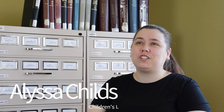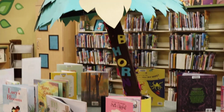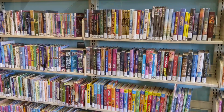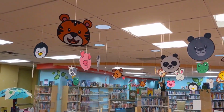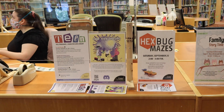I'm Alyssa, and I'm the children's librarian at the Lane Public Library. The children's room is filled with early readers, picture books, chapter books, graphic novels, and more. I would say the most popular section is probably the graphic novels or the early readers. Definitely those are the places that people always ask where to start out, and those are the great places to start with.